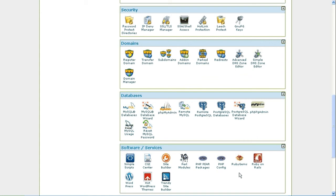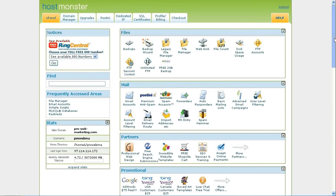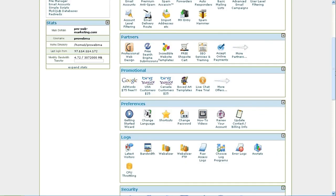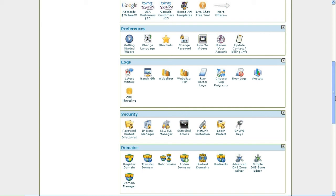Also, uptime. I haven't had huge problems with Hostmonster, but my site's probably been down for, I would say, 8 to 10 hours over the course of 2010, which isn't huge. I haven't done the exact math, but I think you're still looking at 99.8 or 99.9, which isn't bad. But again, you're getting what you pay for. You might be able to get a higher reliability with something that costs more than $60 a year.